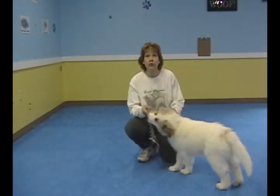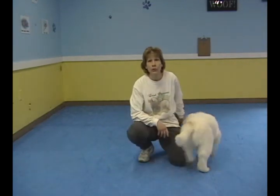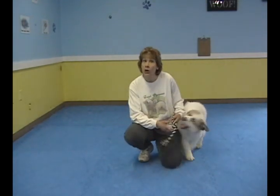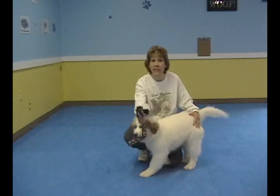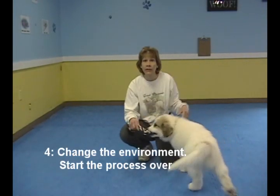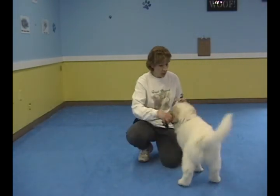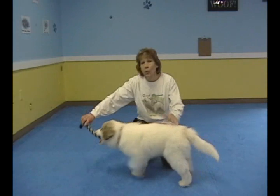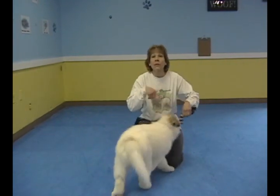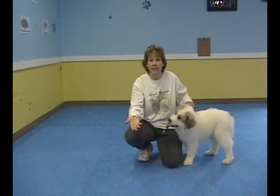Come on. There you go. For a dog to truly understand a concept, they need to repeat it about 100 times in different situations and environments. Now, environment means change of scenery or change of person. So if I had somebody else coming in here, like my husband, to work on a sit with him, he would have to start all over, just like I did with you from the very beginning of this video.